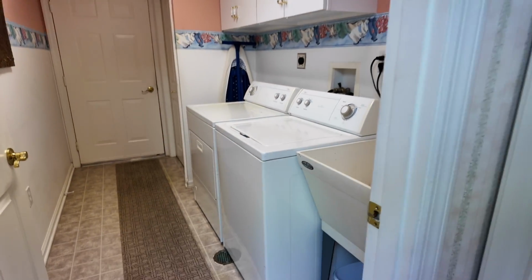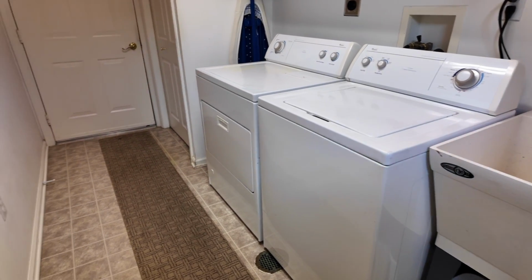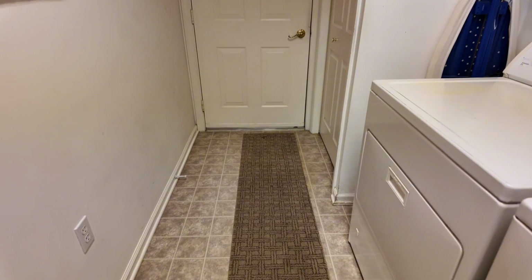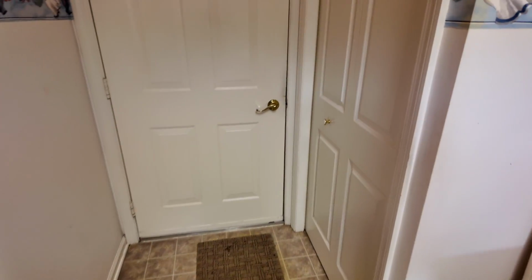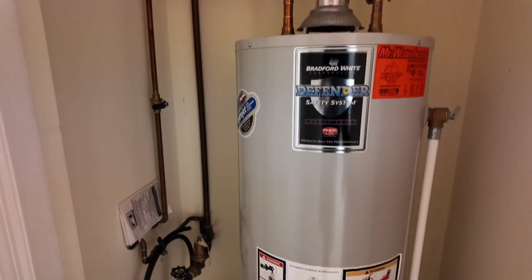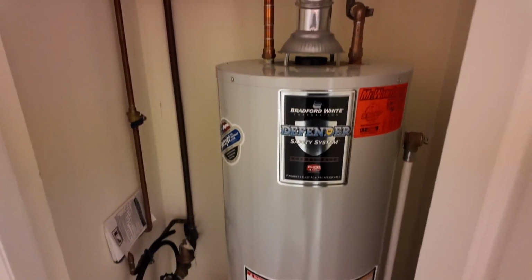All right, walk right into your laundry room. You've got your laundry tub, washer and dryer hookups. The washer and dryer will stay. Just like a linoleum flooring or whatnot here. You've got your hot water tank back in this closet. You can just see how well they took care of this place. Everything is very meticulous, very clean. Everything's solid. There's nothing here that's loose.